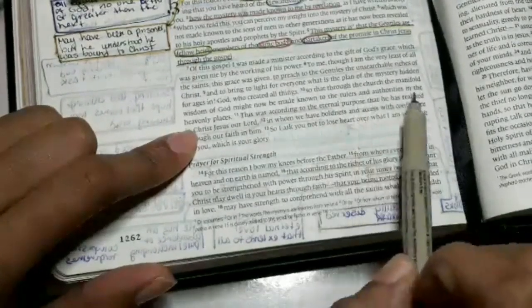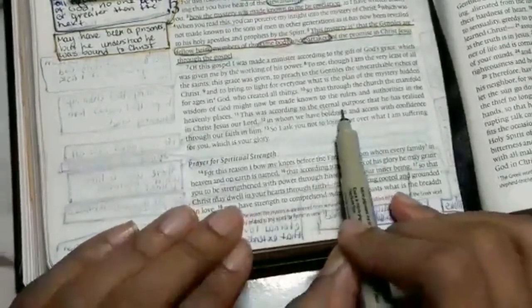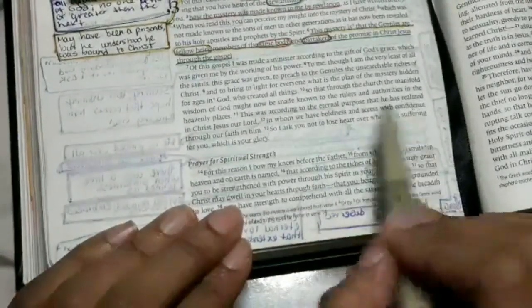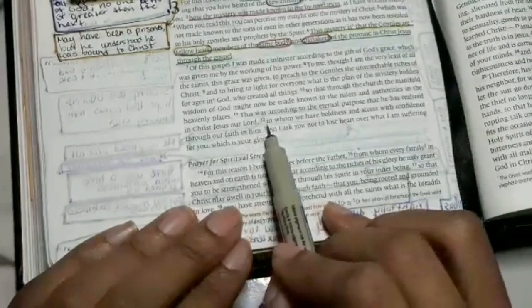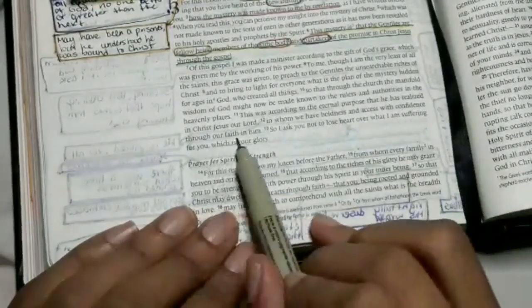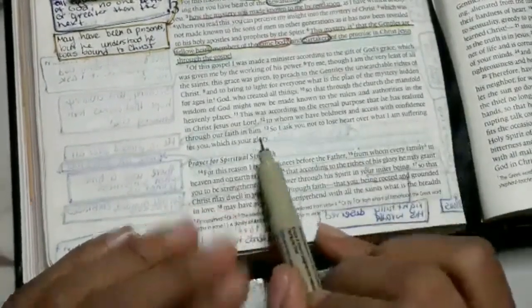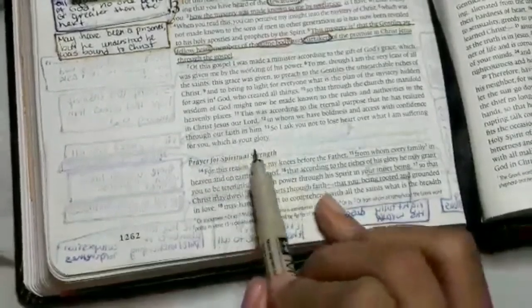might now be made known to the rulers and authorities in heavenly places. This was according to the eternal purpose that he has realized in Christ Jesus our Lord. Verse 12, in whom we have boldness and access with confidence through our faith in him. So I ask you not to lose heart over what I am suffering for you, which is your glory.